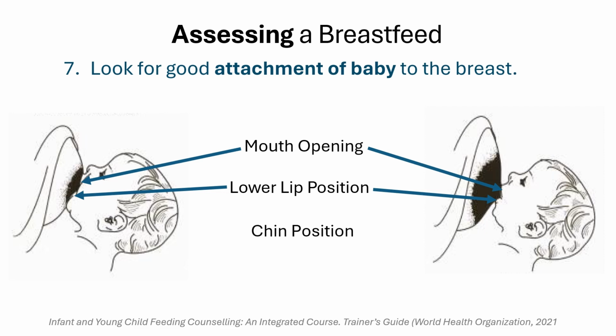The third is the chin position. When the baby is well attached, their chin will be in close contact with the breast. This close contact ensures the baby can latch deeply, allowing them to effectively draw milk from the breast. In contrast, if the baby's chin is not touching the breast, it could indicate a shallow latch, which might hinder the baby's ability to feed effectively and could lead to discomfort for the mother.